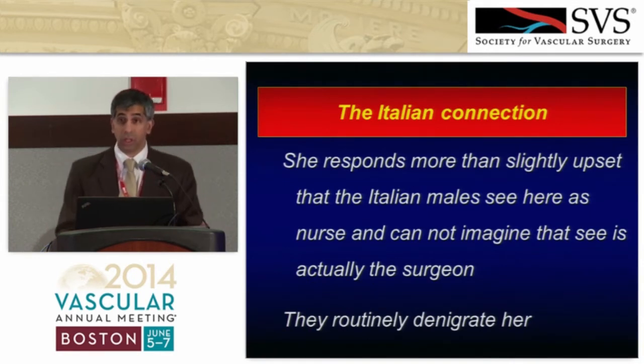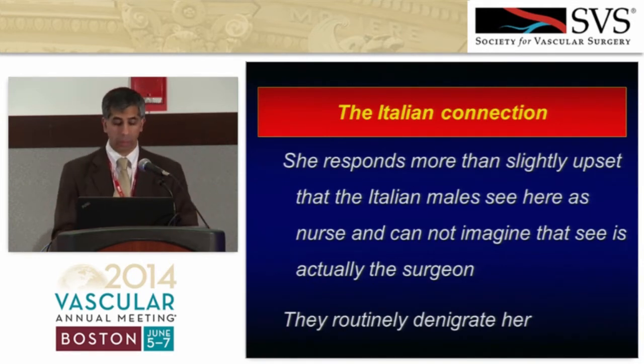When I brought this up with her, that this would be a great way that you'd be able to link up with this community, she responded to me, more than slightly upset, that the Italian males that she was seeing see her as a nurse and cannot imagine that she's actually their surgeon, their physician, the one who's going to be in charge of their care.